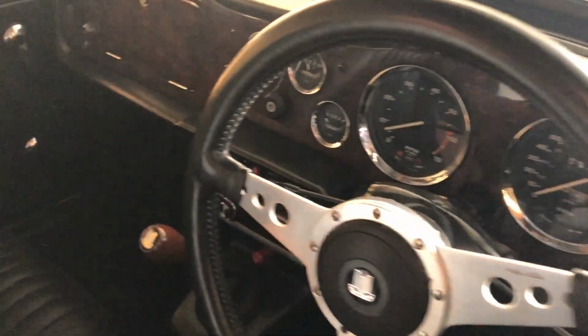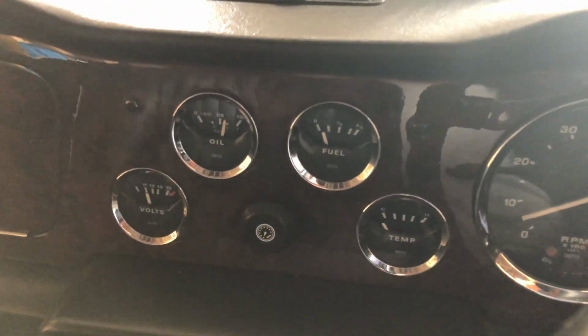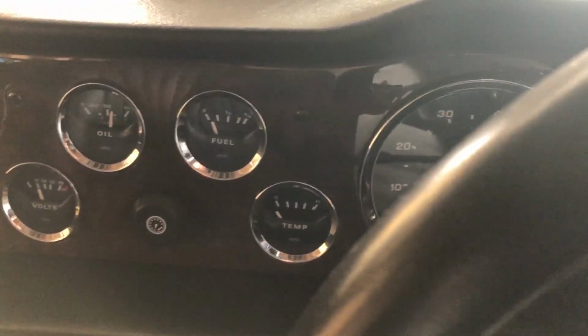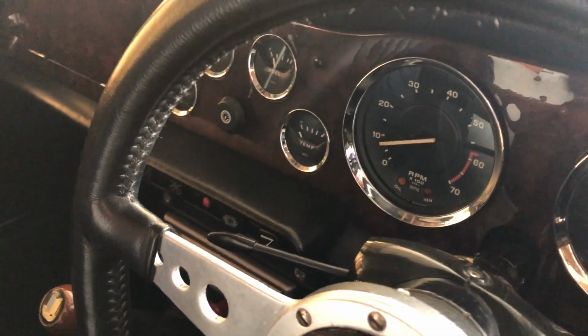Gauges your cold and everything, so the temperature is just there. Very good cold. Okay, just a few more revs again, please.